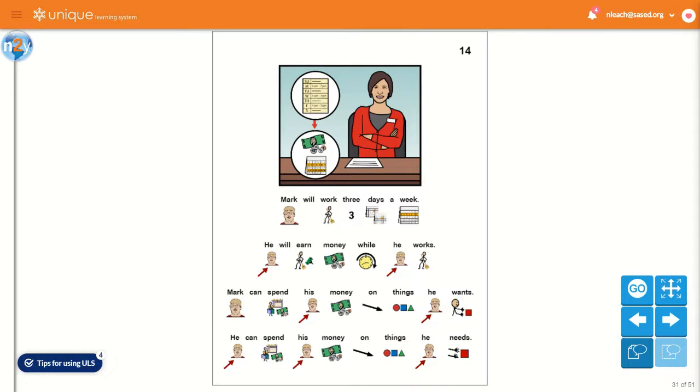Okay, so remember, we can use money to buy things not only that we want, like a video game system, but also things that we need. Maybe like hygiene routine or food. Those are things that we need, but we can also spend money on things we want.